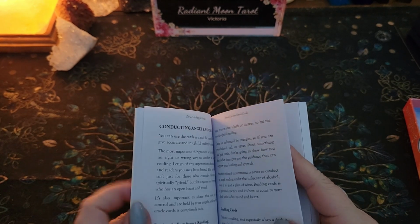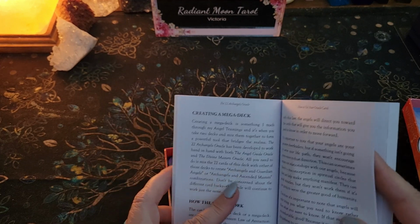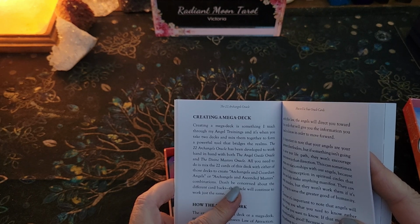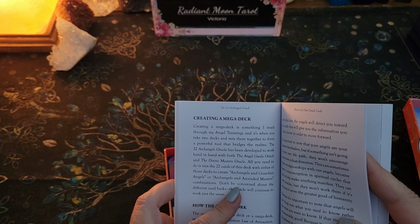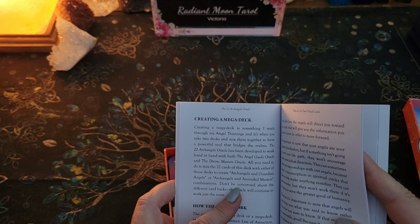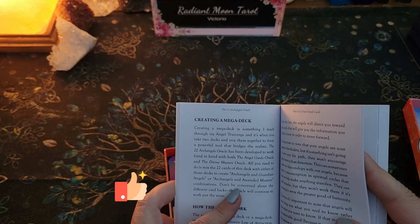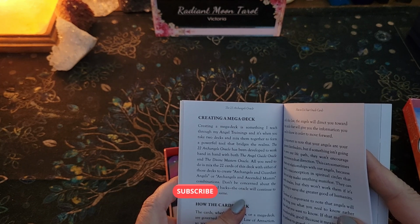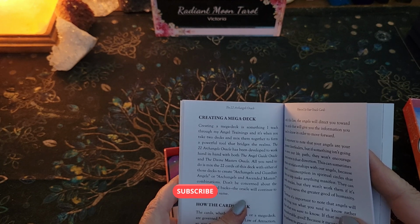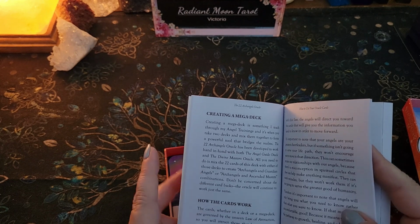Let's have a look and see, what did this say about a mega deck? There we go. Creating a mega deck is something I teach through my angel trainings, and it's when you take two decks and mix them together to form a powerful tool that bridges realms. The 22 Archangels Oracle has been developed to work hand in hand with both the Angel Guide Oracle and the Divine Masters Oracle. All you need to do is mix the 22 cards of this deck with either of those other decks to create Archangels and Guardian Angels or Archangels and Ascended Masters combinations. Don't be concerned about the different card backs. The Oracle will continue to work just the same.